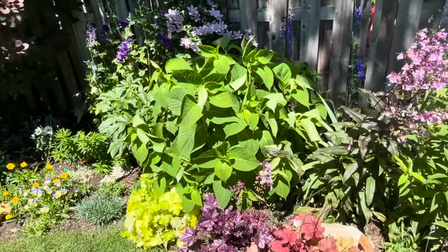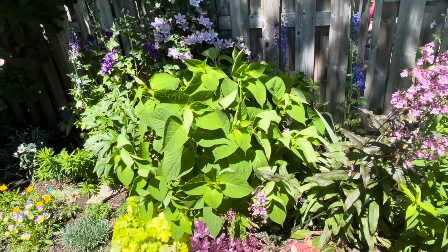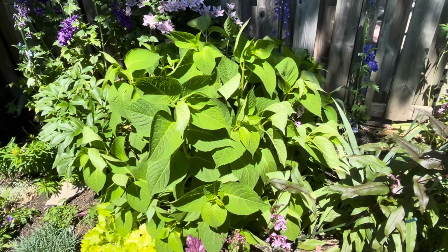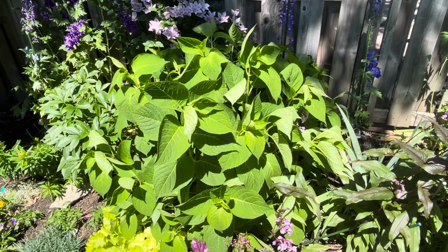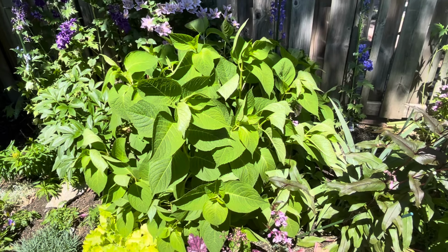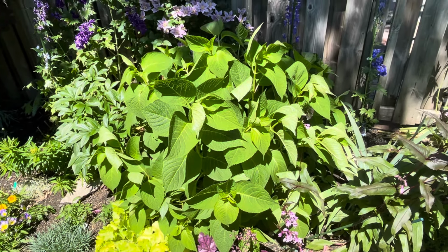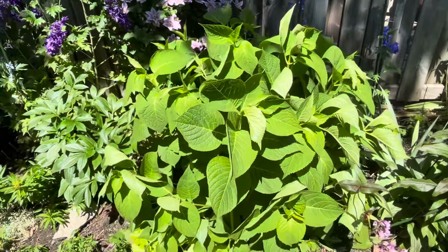Anyway, this is an Endless Summer Hydrangea, a big leaf or macrophylla variety kind of hydrangea. So it blooms on new and old wood, but the new wood I did not protect properly in the late winter. I uncovered it too early, and so all of the buds dried out and died. So I have to wait for the new wood to bloom. But I mean, it's still growing pretty good.